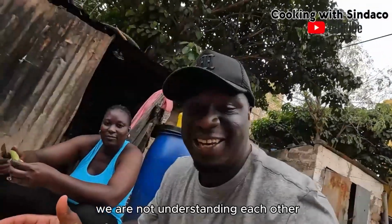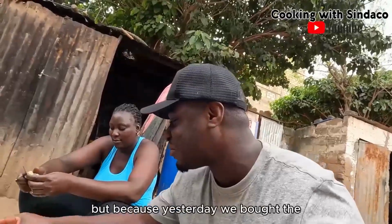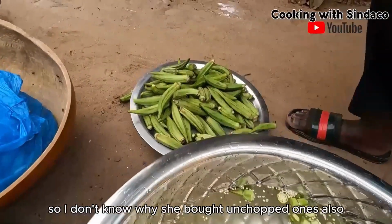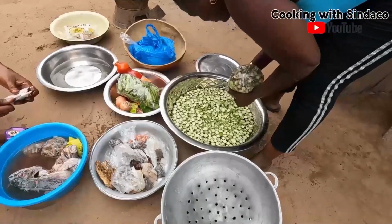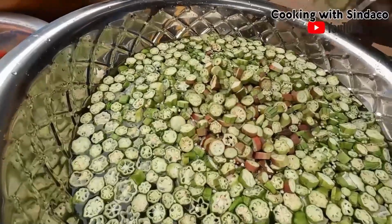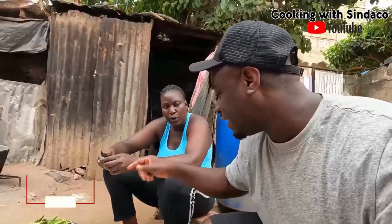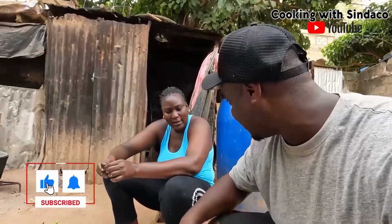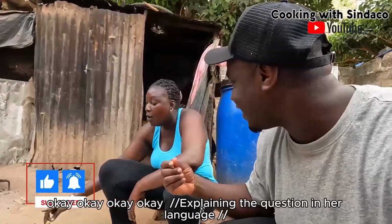We are not understanding each other, so I can't even explain or ask certain things. But because yesterday we bought the unchopped and the chopped one together, I don't know why she bought the unchopped one also. She should have bought everything like that.